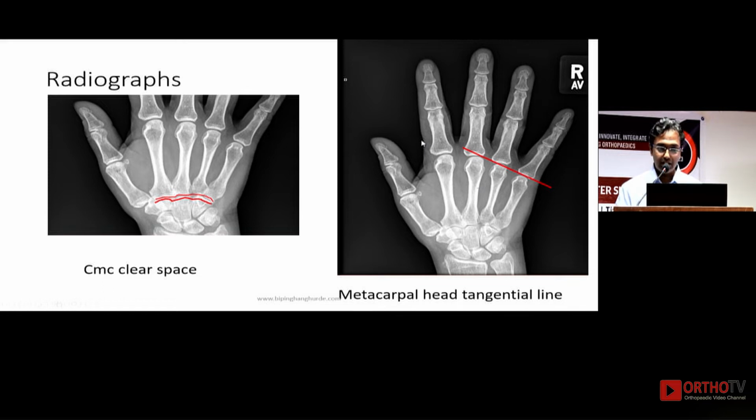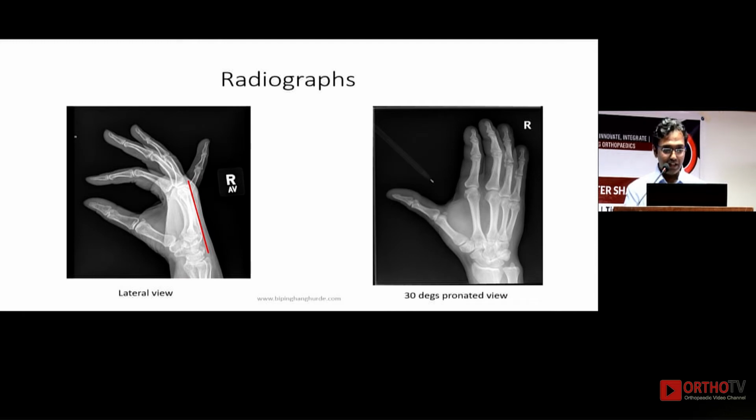Another important thing is the metacarpal head tangential line. Always draw a line along the tangent of the third, fourth, and fifth. The most commonly missed one is the fifth, because for those who don't look at hand X-rays very often, everything will look normal, like I will show you in the next X-ray. Another important view is the lateral view. You have to draw a line along the dorsal part of the third metacarpal and see that all the metacarpals are aligned well. Then there is the 30-degree pronated oblique view.